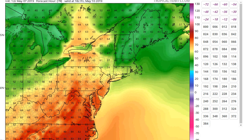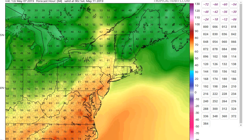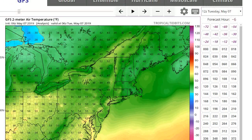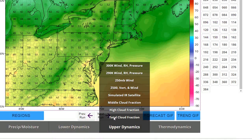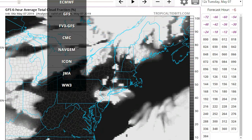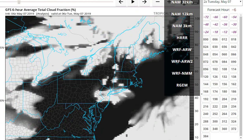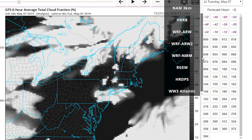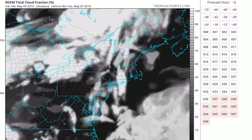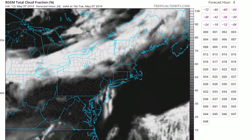The sun is shining outside right now. The sun is back out, but we did have clouds for most of the day, and I'm not even going to go into the weekend. You know the deal with these clouds. It's just so annoying. I'm just going to go back to the sky grids here and look at some other models, which I don't normally look at. The RGEM was a little more encouraging yesterday. Let's see if it still is.